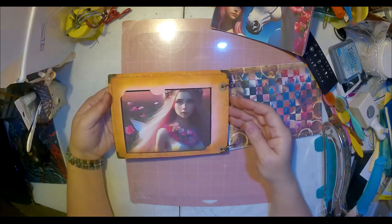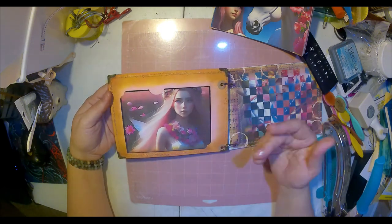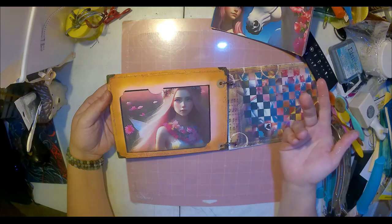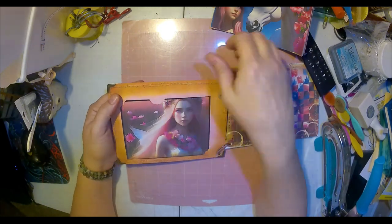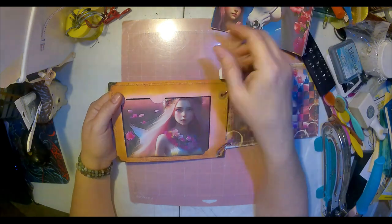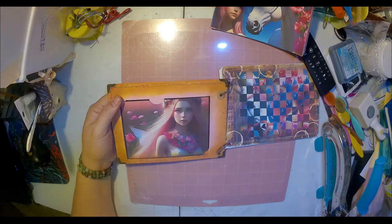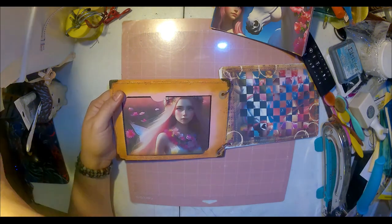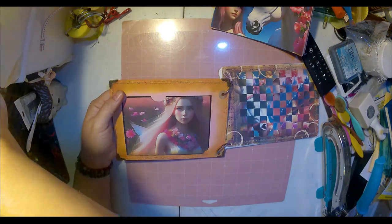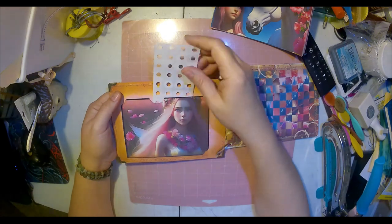This is the inside cover. Again, sewed around. Well, obviously I sewed around the whole thing. And I inked it. The book corners are there. Made this image into a pocket, which I don't really have anything to show you. But, I mean, you can see that it's a pocket, I'm sure. But let me just grab that. So, yeah, we got a pocket there.